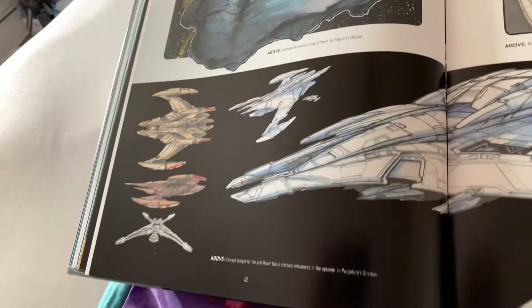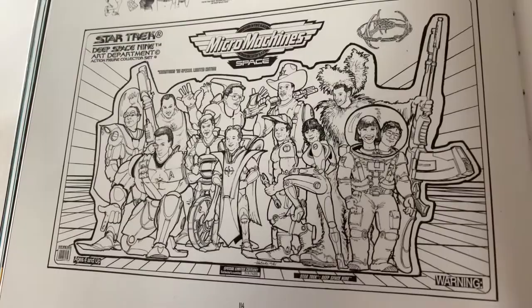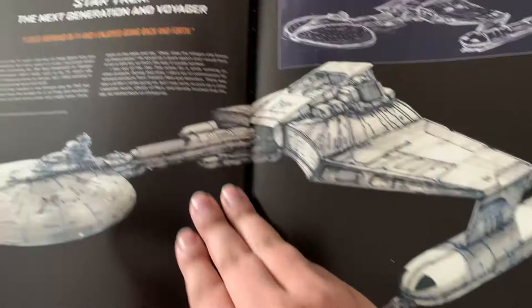I love his texturing, his lines, his inking, just all of it. Like, it's beautiful. His eidetic memory is phenomenal. Christmas cards, Micro Machines, Nutcracker. Christmas. Generation and Voyager. Generation and Voyager, my bad.